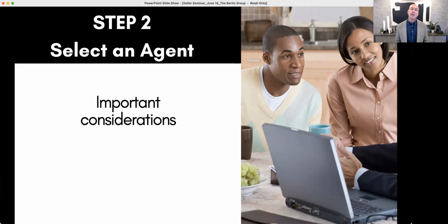Then the next thing in considering an agent is we want to start thinking about validity. So how many homes and people have they actually helped sell, or has their team helped sell? Because again, if they're in a team structure, they have that whole component already taken care of. And then the other piece of this is who's going to deliver the best strategy for me to get the most money possible with the least amount of inconvenience, right? That's what I'm really looking for, right? So those are all of those considerations that you want to think about when you're selecting that agent, okay?